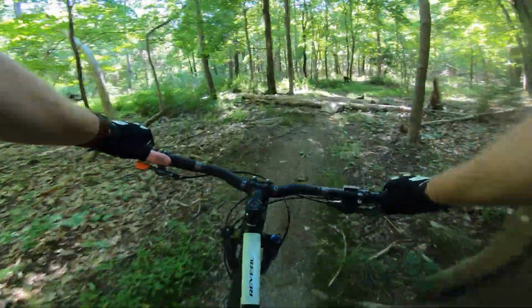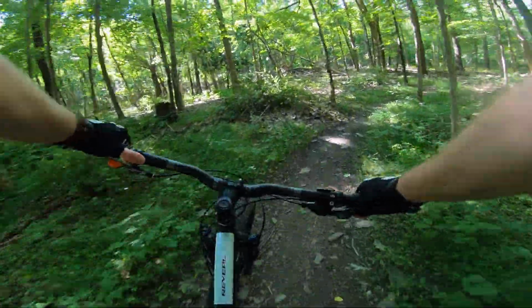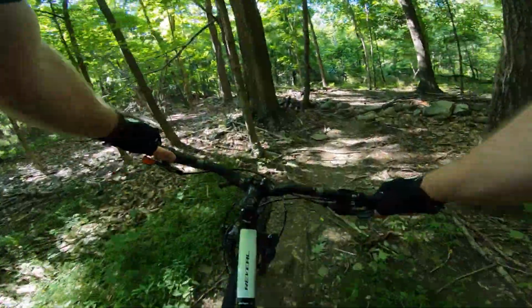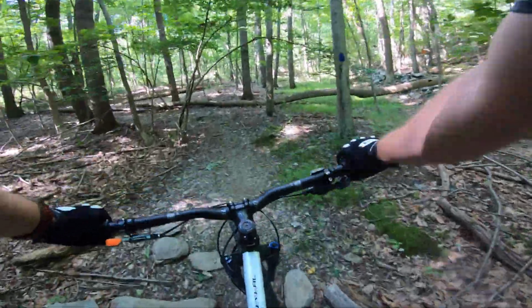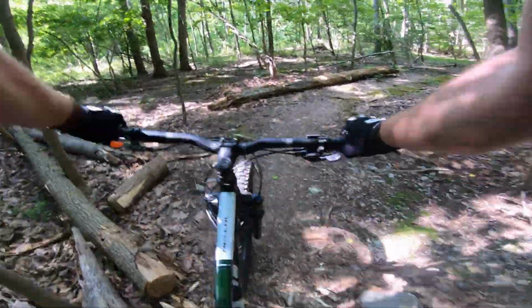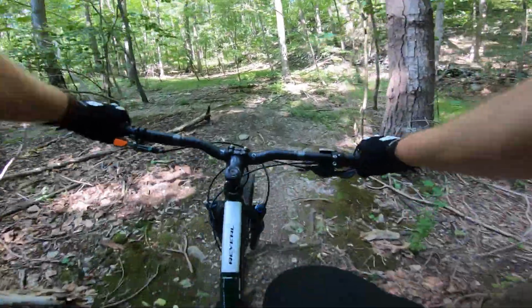And now I'm tubeless. Added the dropper seat post. I added the fork. What else did I do? Okay, yeah, the rear brake now. That's a 180 millimeter rotor, so stopping power has increased. It's so much better than the little 160.